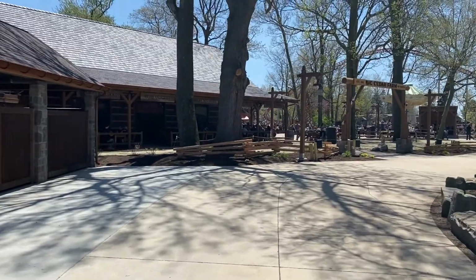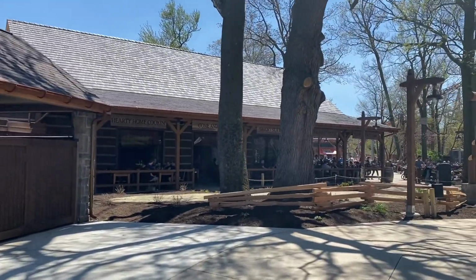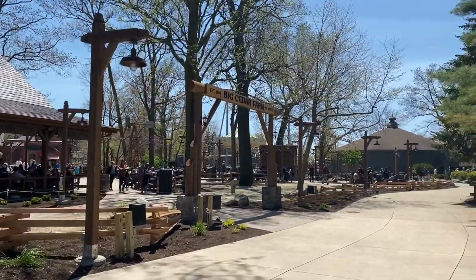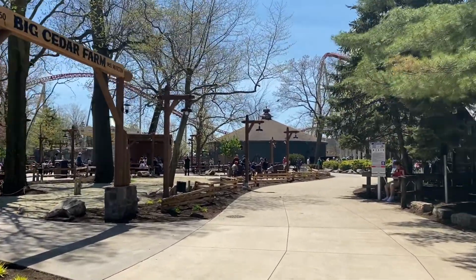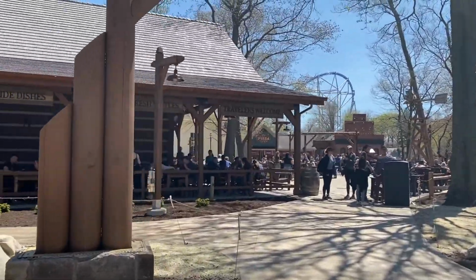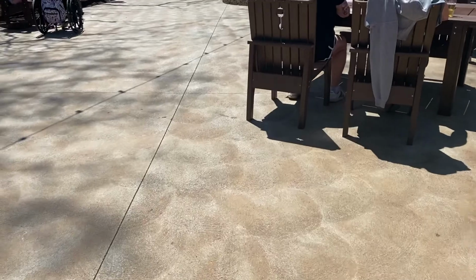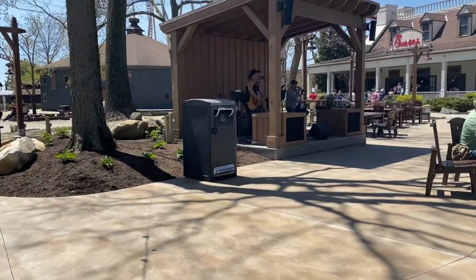All right, our first new thing. This looks totally different. There used to be a car ride here, like the vintage cars, and now it is something called the Big Cedar Farm. There's some live music going on. It looks like there's areas that would have fire pits in the middle and some food. Oh, how cool. Oh yeah, we've seen brisket, we've seen hush puppies. We'll be back.